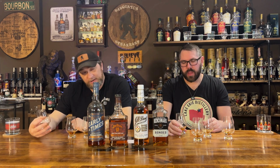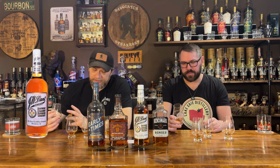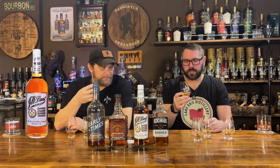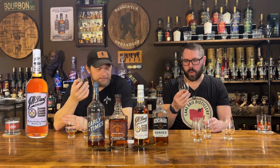It's a lot better on the palate than the nose. I was just about to say, the nose does not do this thing justice. There's a little bit of cinnamon in there. A little bit, but it's very subtle. Overall, it's a thin pour. It doesn't have much of a mouthfeel, and the nose was off-putting, but the palate isn't bad.